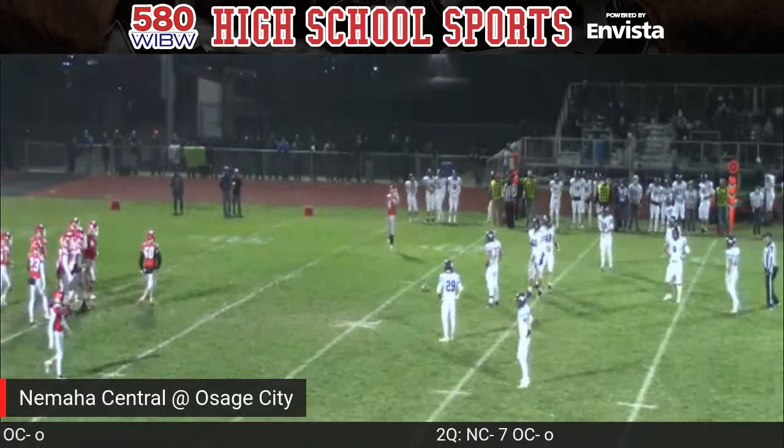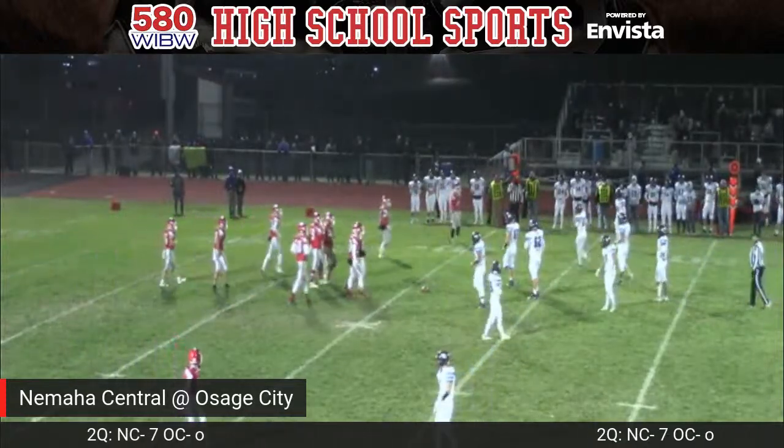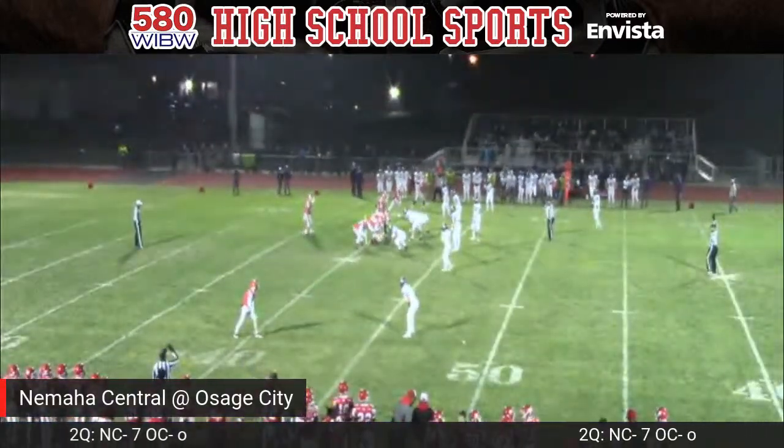7th first down picked up in this first half by the Osage City offense. Still looking for its first score of the game against a Nemaha Central defense allowing just 11 points per game on the season and just 8 during their 6-game win streak.